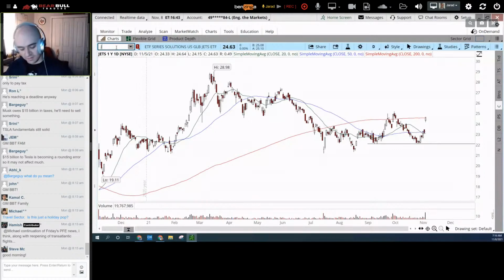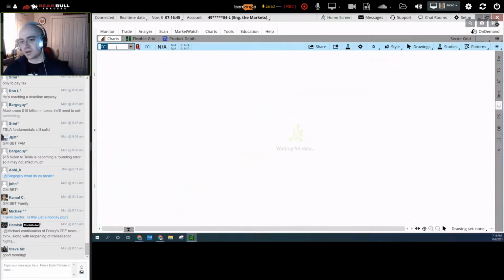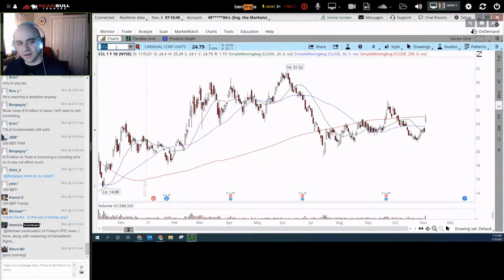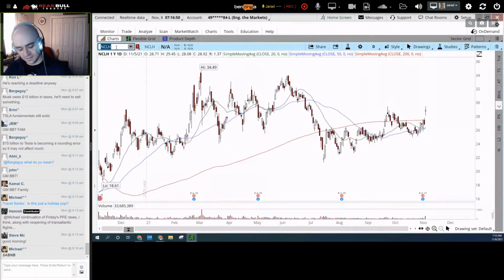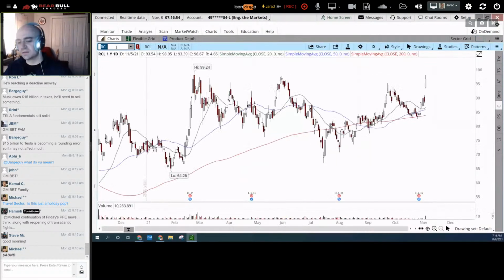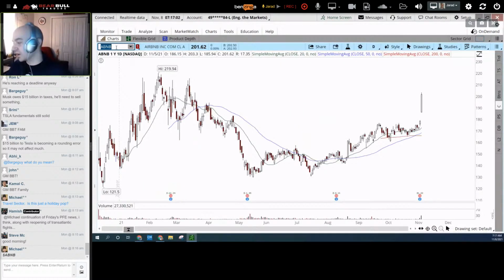So that occurred in both JETS and a lot of our cruise lines, CCL, NCLH, and RCL. Very notable gap ups to take advantage of. Likes of companies that have reported earnings and are more in the travel and leisure space, a resurgence back into normal conditions. Airbnb had very notable earnings and a gap up reaction on Friday.